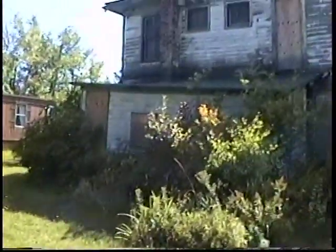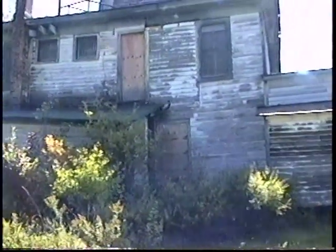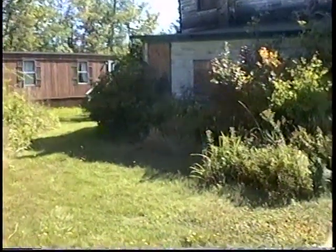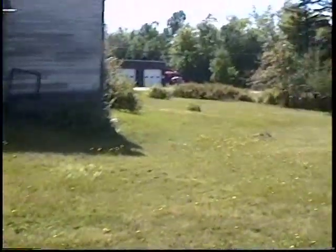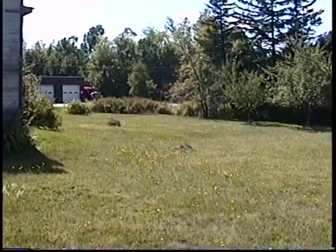The back of the house? There used to be a staircase going up to the door up there. The square, we used to play horseshoes down here. Oh, yes. And then on the other side of the trees is where the cows were.